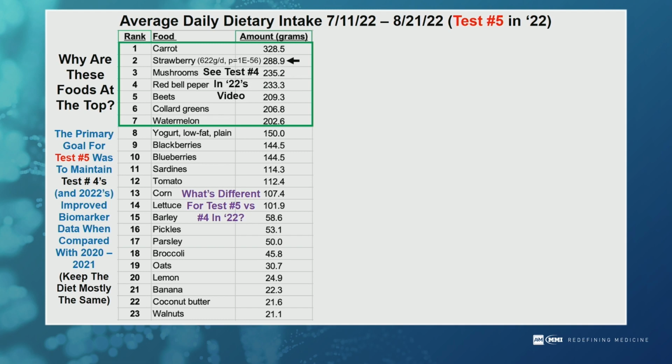So I had an unintentional change, and this had to do with my berry intake. You can see that my strawberry intake for test number 4 was 622 grams per day, and it was about half that for test number 5. The unintentional change was that Costco ran out of strawberries, so I had to switch to a 3-berry mix. So accordingly, we see an increase in blackberries and blueberries for test number 5, and a reduction in strawberries. So that was an unintentional change.